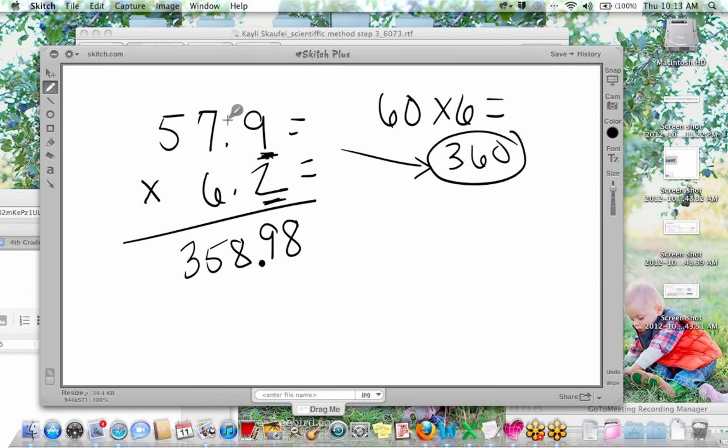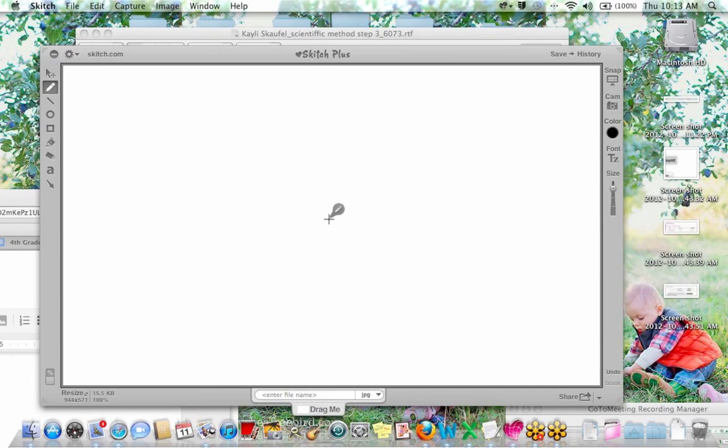That's exactly right. She said, you just do the multiplication problem, and then at the very end, that's when you worry about placing your decimal point. Okay, after you do the entire multiplication problem. Okay, multiplication is super easy for you guys. Let's move on to division of decimals.